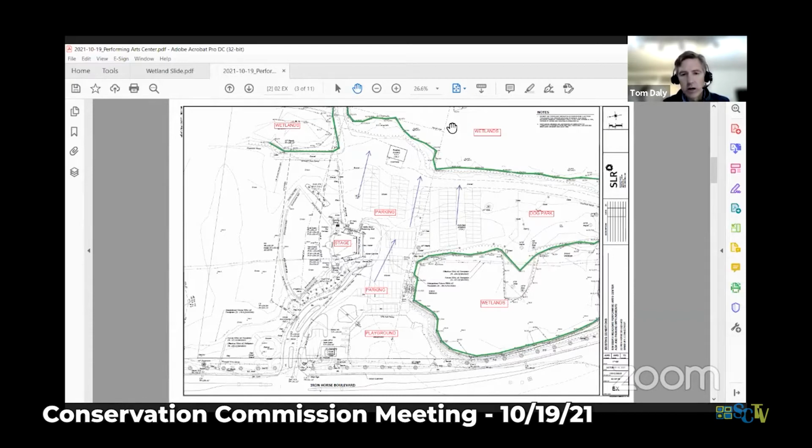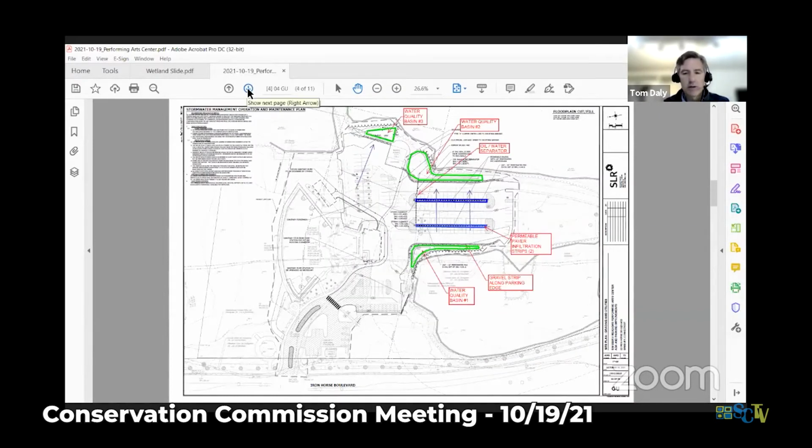There is no stormwater system, both water quality or quantity, on this site. There's one small discharge, I think, that comes from the performing arts stage, but essentially everything just sheet flows right to the wetland edge without any water quality features incorporated into the plan. So what are we here to talk to you about this evening?